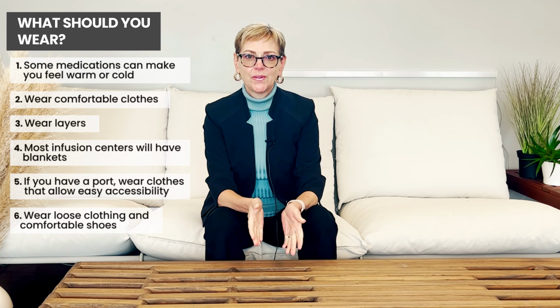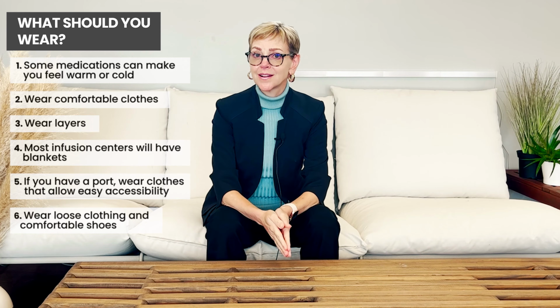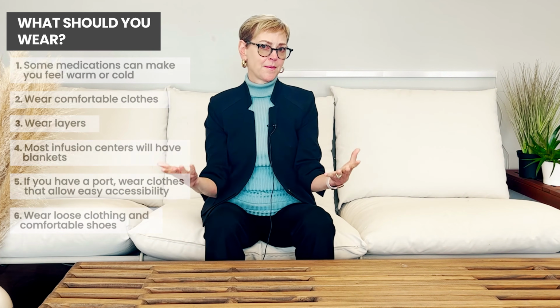Otherwise, wear loose clothing and comfortable shoes. If you wear open-toed shoes, I'd recommend you also bring some socks because your feet might get chilly again with the IV fluids, or just if the ambient temperature is cool.